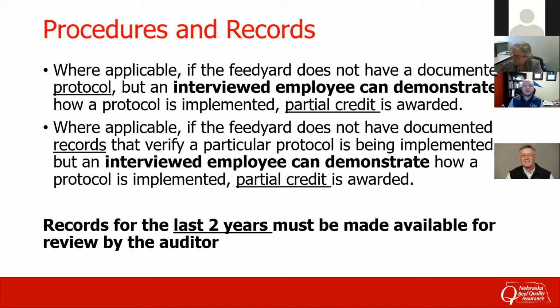So for procedures and records, right now, there's a lot of feed yards that may have a procedure that they follow, but it's not documented, or they follow a procedure, but they don't have any records. So where applicable throughout the audit, there are parts where partial credit is offered. So if a feed yard does not have a documented protocol, but they can interview an employee to demonstrate how that protocol is implemented, the feed yard will receive partial credit for that question.